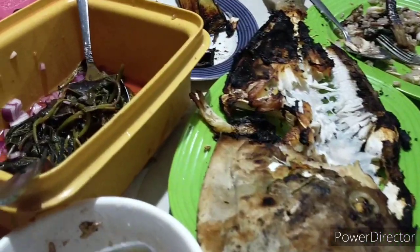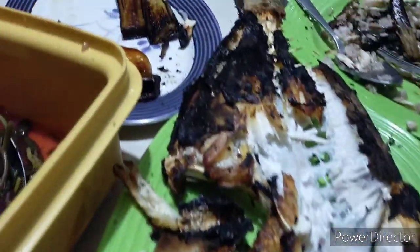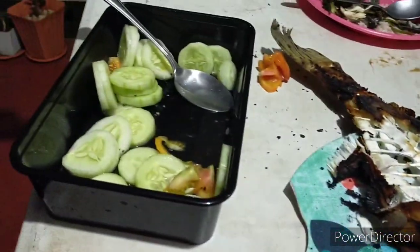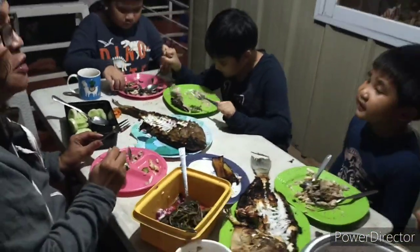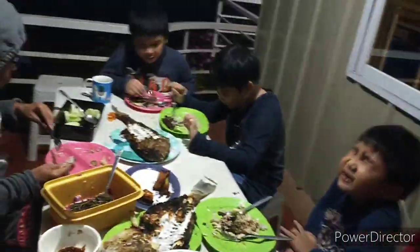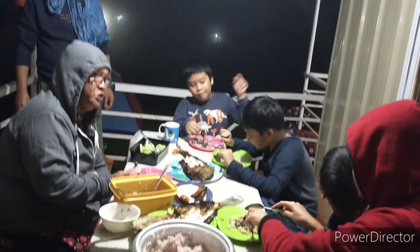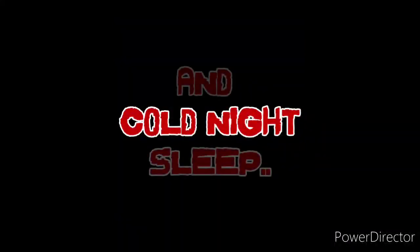Okay, this was our dinner. Actually, I was the last one who ate the dinner, kasi nagbantay pa, binantayan ko pa yung baby ko, si Lay. So, yun, we do have sinugbang isda, some vegetable salads. Of course, the kids are enjoying the meal. And of course, hindi pwedeng kalimutan ang tagay.